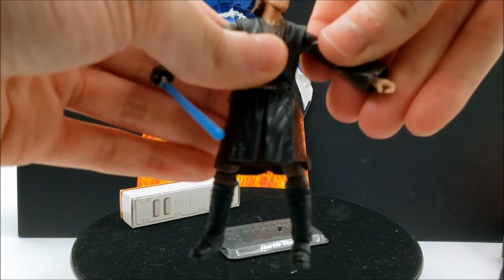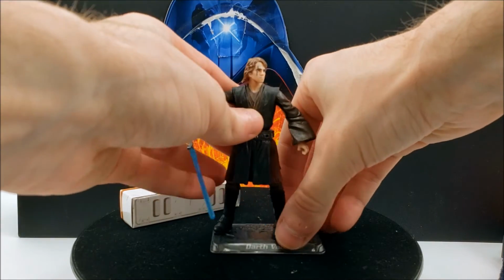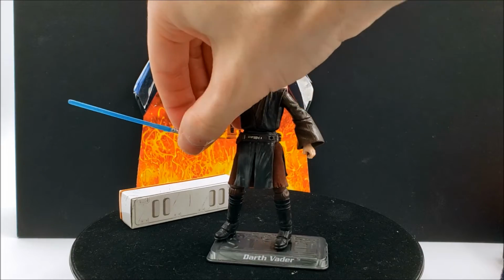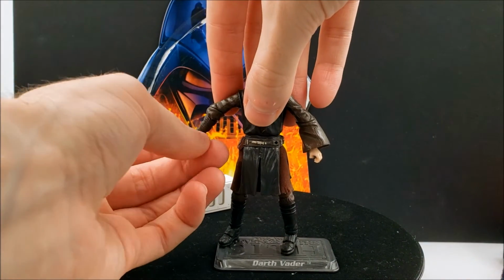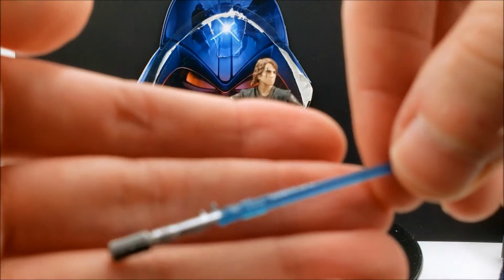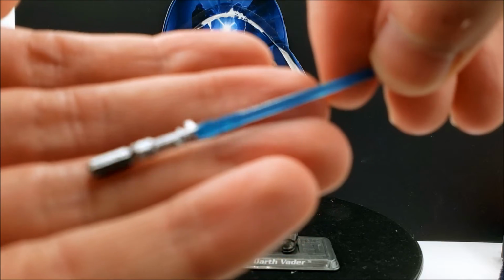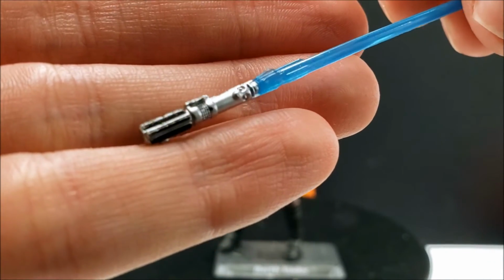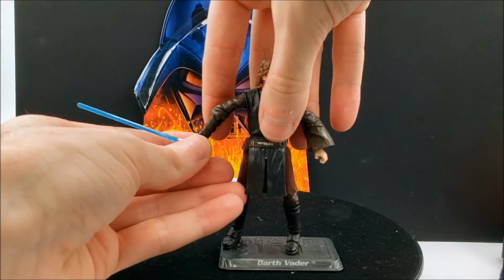In terms of weapons and accessories, of course it depends which version of this character you have, but all of them do come with his standard lightsaber. Nothing much I can really say about that. It's pretty much the same lightsaber that I featured in every other Anakin video up to this point. And it fits firmly in his hand there.